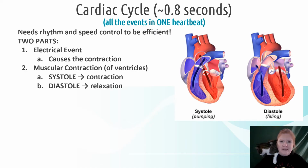All right, so the cardiac cycle. The cycle lasts about 0.8 seconds, so less than 1 second. The cardiac cycle is all of the events in one singular heartbeat, okay? And it needs to be controlled and rhythmic. So we have to control the speed and we have to control the rhythm. If either one of those is out of sync, the heart's not going to be efficient. It's either not going to pump fast enough, it's going to pump too fast, or it's not going to have control and it's going to pump ineffectively.